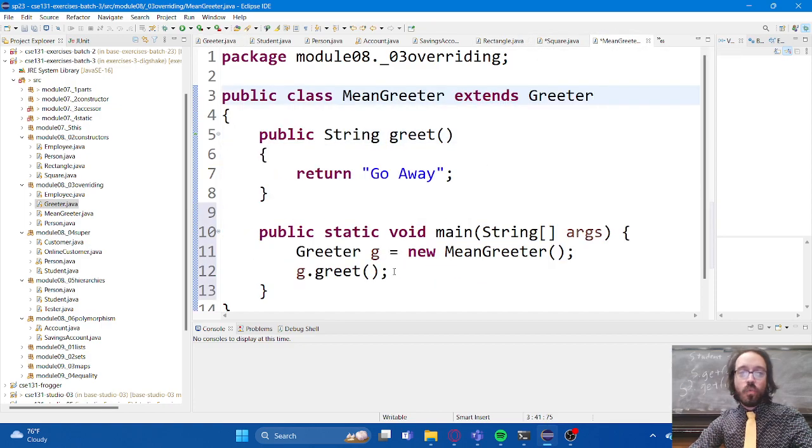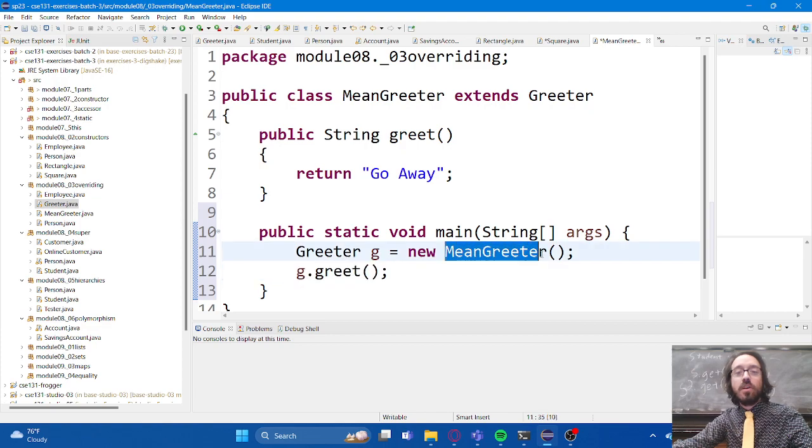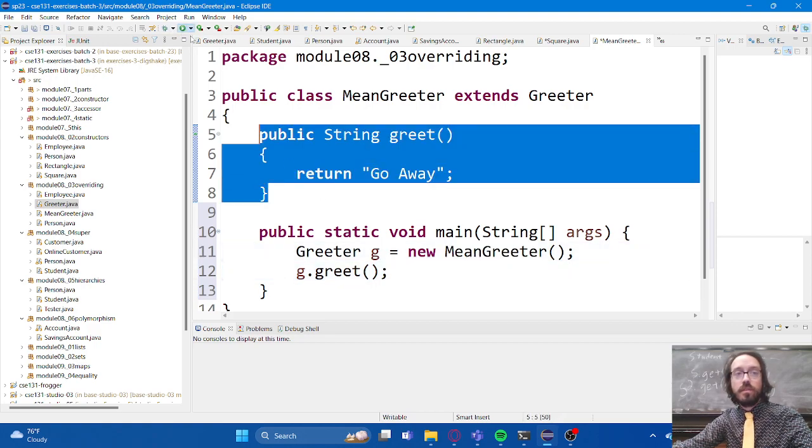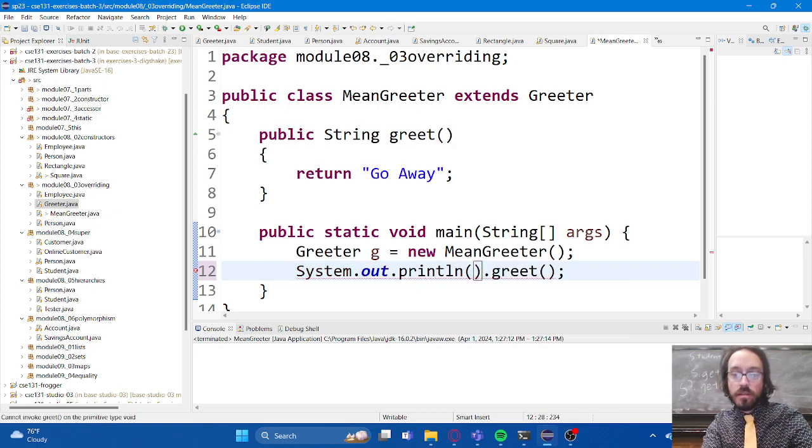So the question then is, which version of the method am I going to do here? Well, because I called this a MeanGreeter, this will use the one that is in this class. So I would expect it to say go away when I run this code. Oh, I need to print it. I'm sorry, I forgot a print statement. I'm only returning, not printing. There we go. Now I hopefully got the go away.